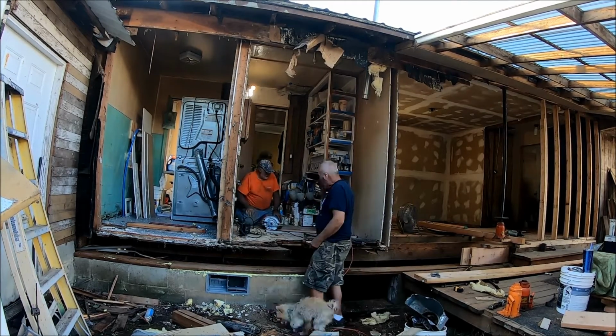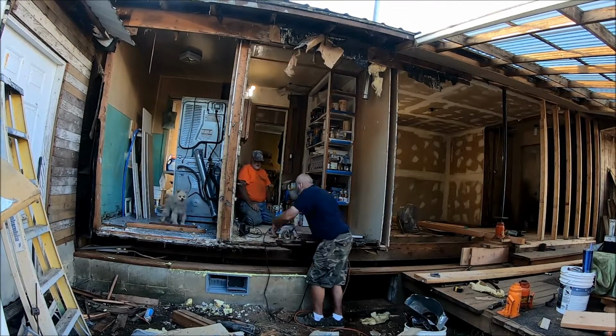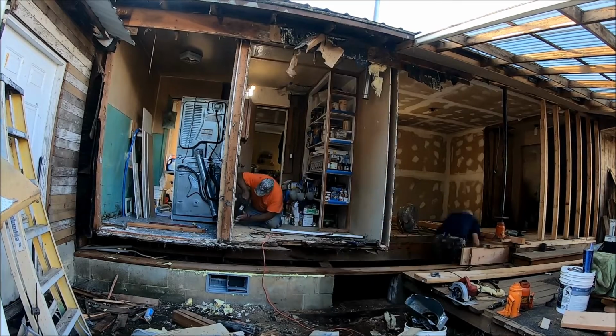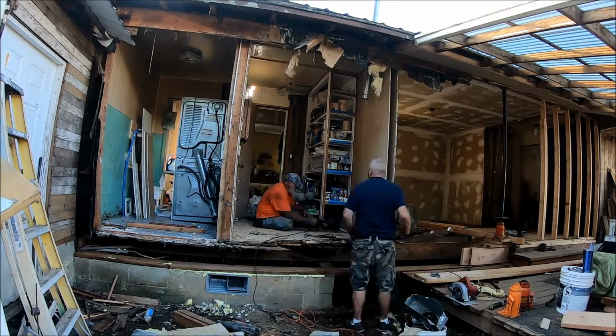Here we mark the floor in a little over 4 feet, so that way we can just rip that whole floor right out of there and inspect to see what else we have to do, and then get that new floor joist in there.